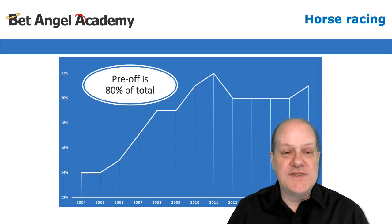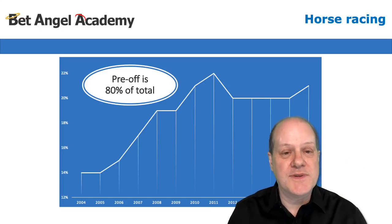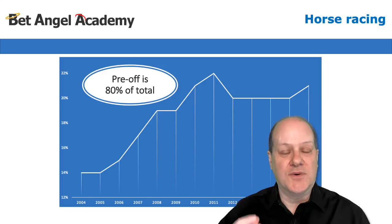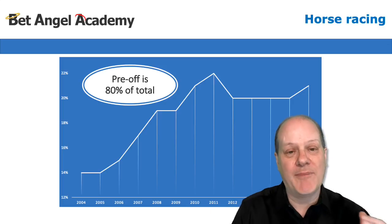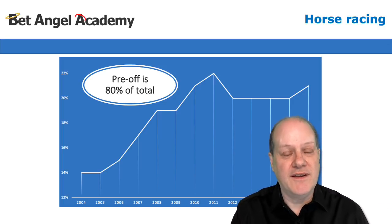I ran some stats recently to have a look at this, and exactly the same is occurring in 2020 as it did all those years ago, as you can see from this graph. It remains relatively unchanged. No part of the market is increasing or decreasing faster than the other. They're actually moving in tandem. If the overall market goes up, you'll see the volumes on pre-off and in-play go up, and if it declines, you'll see exactly the same in the other direction.